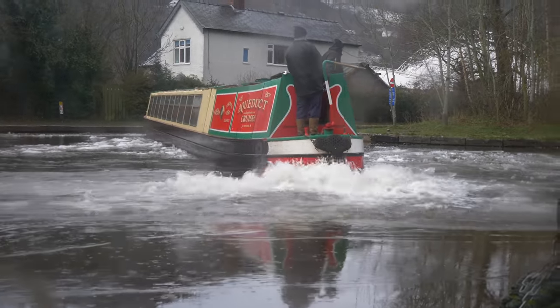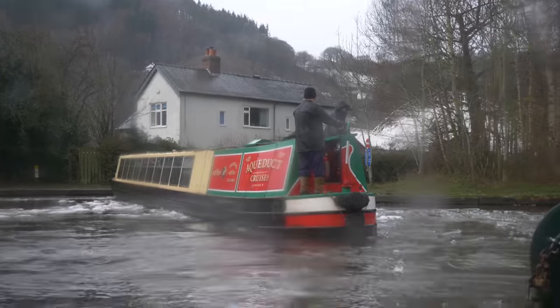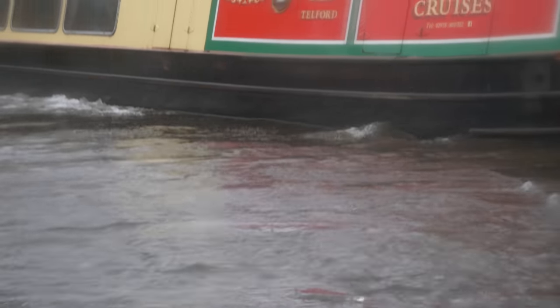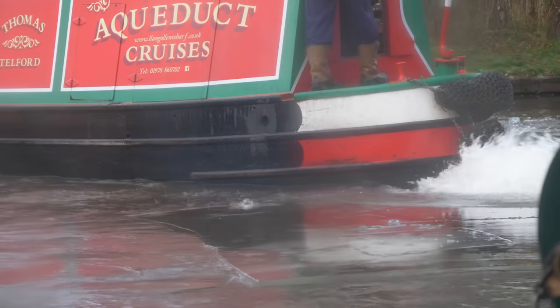They've churned it into like snow, haven't they? Oh, yeah. Oh, look how thick it is. Oh, that can't be good for their propeller.